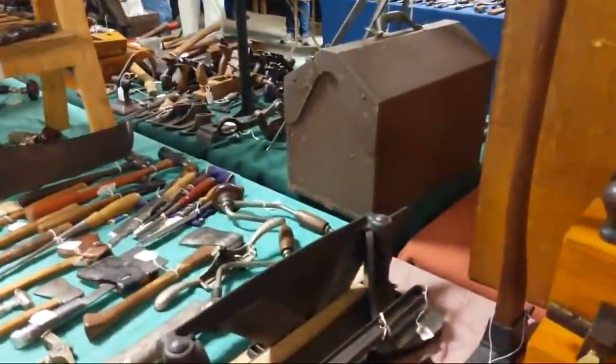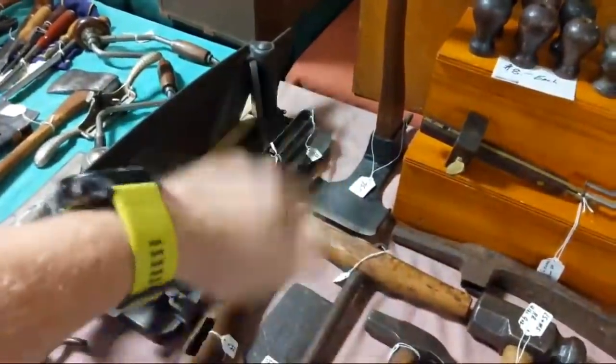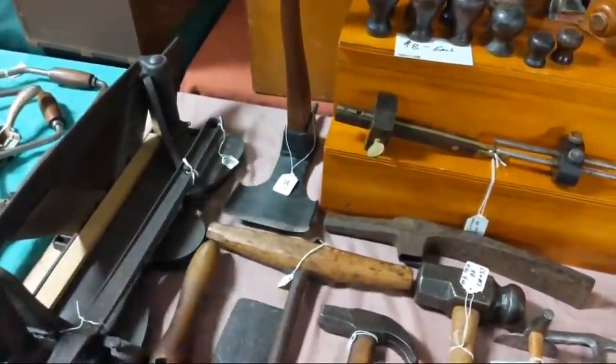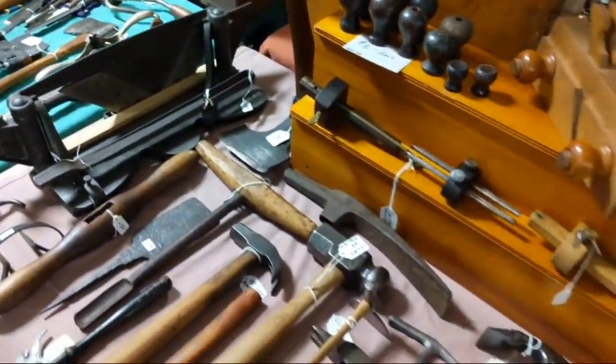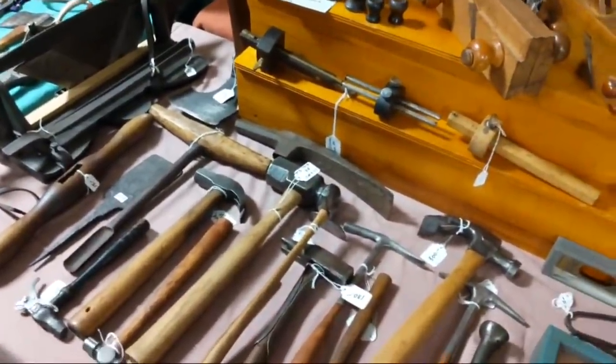This is actually a ship adz. It's got these wings on it so you can cut cross grain, and it'll sever the fibers on the side as well as paring out. Kind of cool. Yeah, if you want knobs for your router plane. Yeah, we've got 3 slicks over there. Yeah, they all cost more than that.